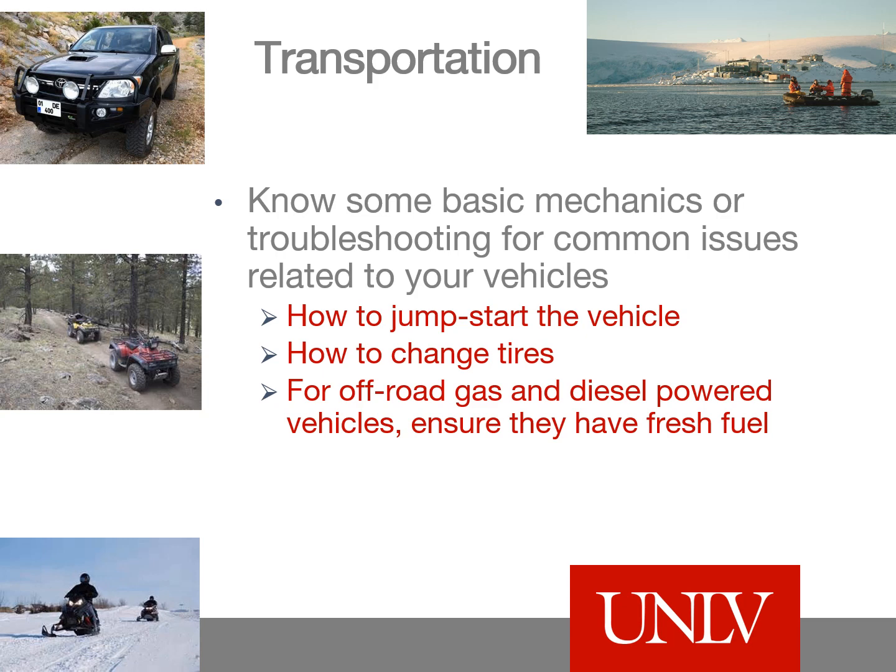One commonly overlooked problem with seldom used off-road gasoline or diesel-powered vehicles is that the fuels in the tank can degrade after only a few months, and this can affect performance or even lead to engine damage. Make sure these vehicles have fresh fuel, and if the vehicles are being put away for several months after the completion of field work, make sure the fuel is drained out first.